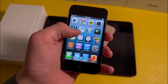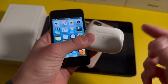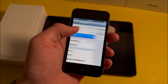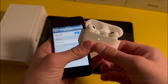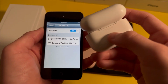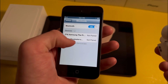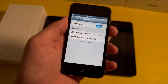Now getting this iPod in 2023 is really only going to have one purpose, which is connecting your AirPods. And basically, to do this, just go into settings, then into Bluetooth, and then just open up your AirPods and flip over to the back. Next, hold down on this button for several seconds, and then it'll show up here in settings. So just tap on it, and now it'll be connected to your iPod.